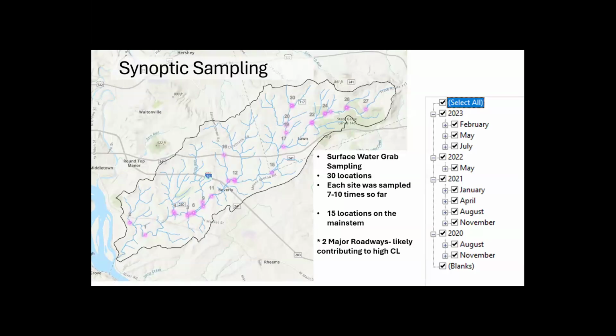There's a history since 2020 of this data set. Some locations have a longer data set than others, and that's just based on access and volunteer availability, honestly. At one point, there was a bridge down at Aberdeen Mills, and so that location doesn't have as long of a sampling history, for instance. There are 15 locations of synaptic sampling on the main stem Conewago, and the others are along tributaries. This required a lot of work for accessibility to the locations, working with landowners, and continued relationships with those landowners to continue to have access to the sites for sampling.